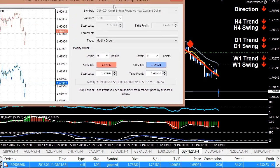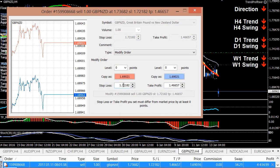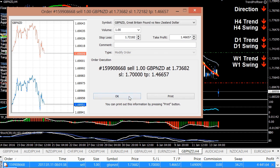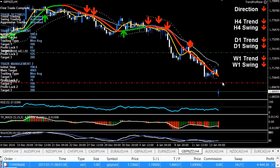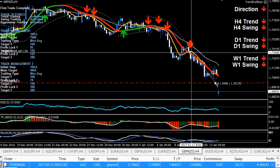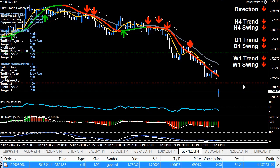There's too much money on the table right now. This trade has moved much quicker than my trailing methodologies have been able to keep up with, and that happens at times like this when you get this big gap. So I'm going to modify the trade to 170, and right now that means I've got 360 pips locked in profits in my second position. So that's a really nice place to be. Currently around about $6,700 from this one trade.